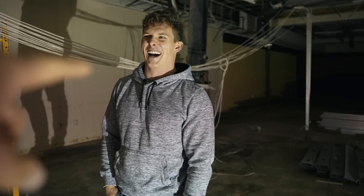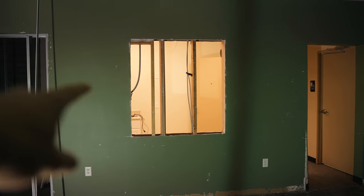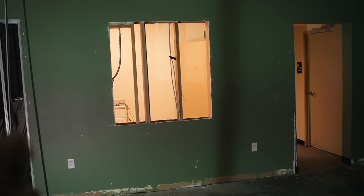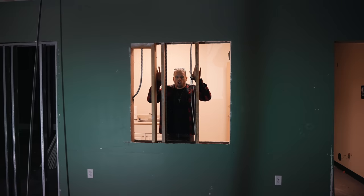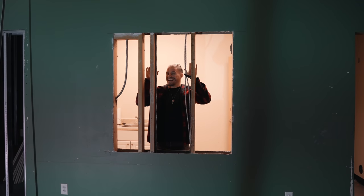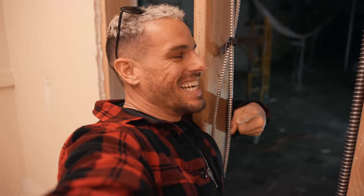This is the scary Andrew. He'll be in there sometimes. But the cool thing is, you can't see inside, but when you're on the other side, you won't be able to see me. So I can see out, but you won't be able to see in.